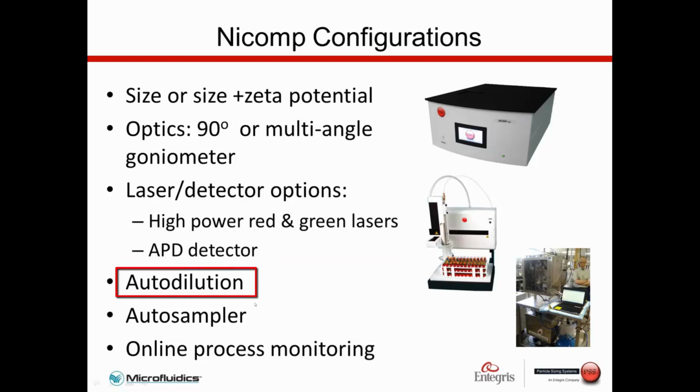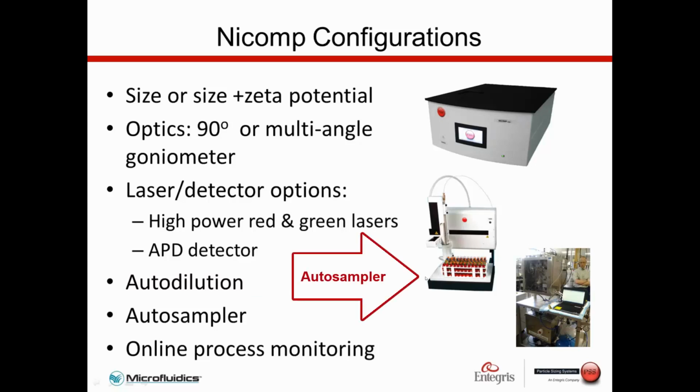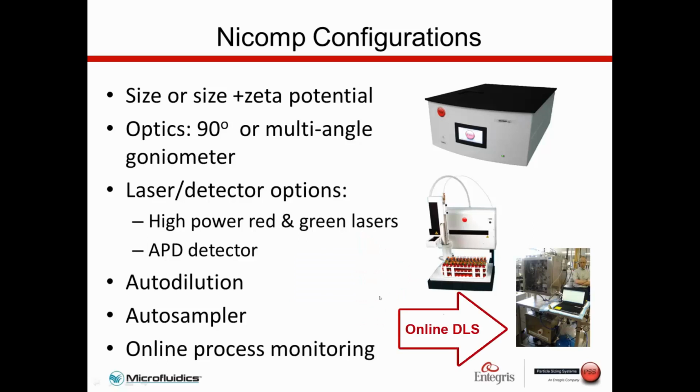A unique feature is we can actually put an auto dilution unit onto the system for when we're working with systems that are high concentration. We can automatically dilute those samples. If we're working in an environment where we need high throughput, where there are many samples that require analysis, we can add an auto sampler onto the system. The picture you see on the right is showing an online system, which is DLS. This one is also a combination of DLS and single particle optical sizing. So if we need to do online process monitoring, we also have an online system we can use to continuously measure particle size using dynamic light scattering.